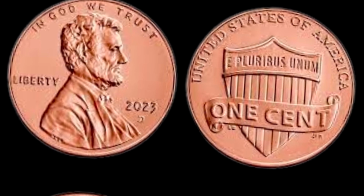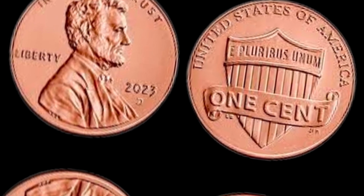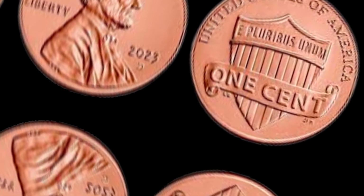And if you have a 2023 D penny, take a closer look. You never know what you might find.